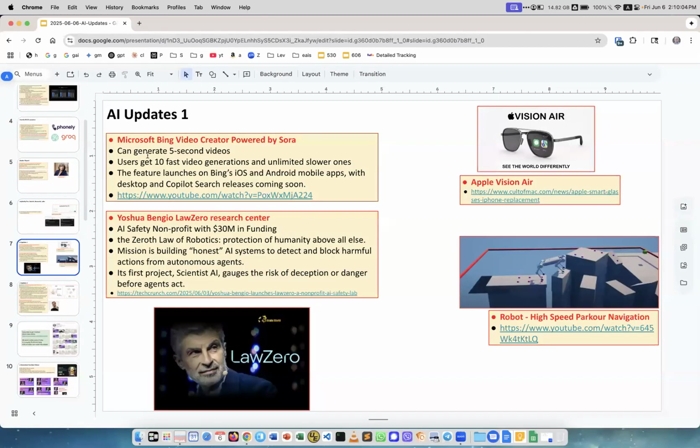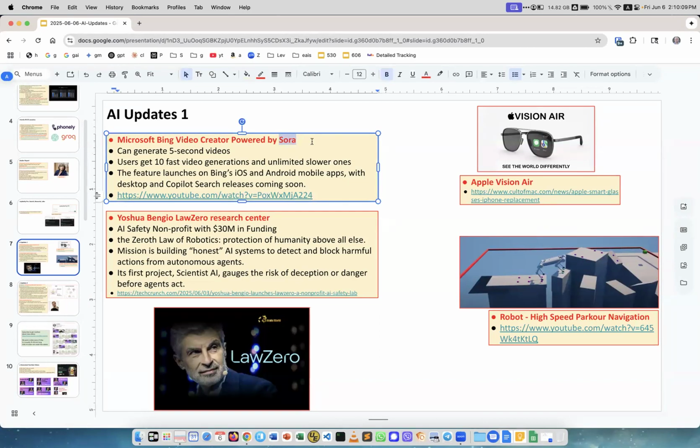Next, Microsoft Bing Video Creator powered by Sora. Remember Sora by OpenAI? It was announced, and for a long time it was nowhere. Then they released it, and now it's actually in Microsoft Bing. You can generate 5-second videos very fast. No, I mean, the first 10 videos will be generated very fast. After that, it will be slow generation, but it will still generate it. It's on iOS, Android mobile apps, and desktop and Copilot search coming soon.